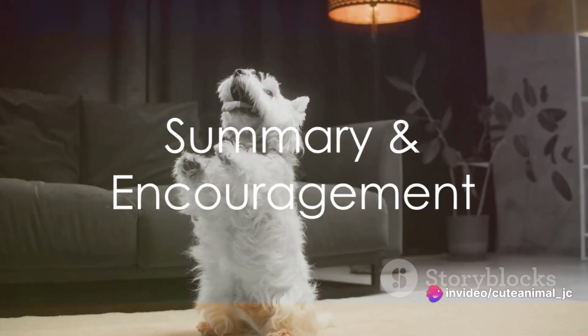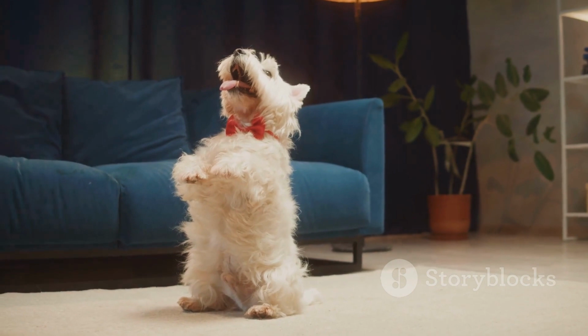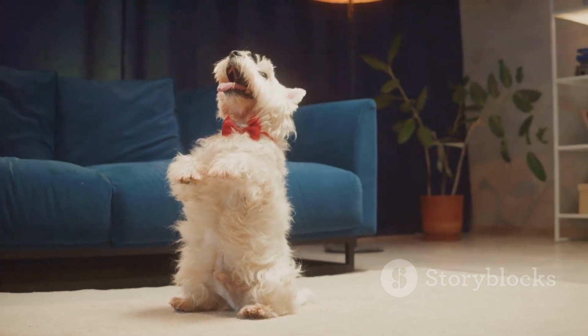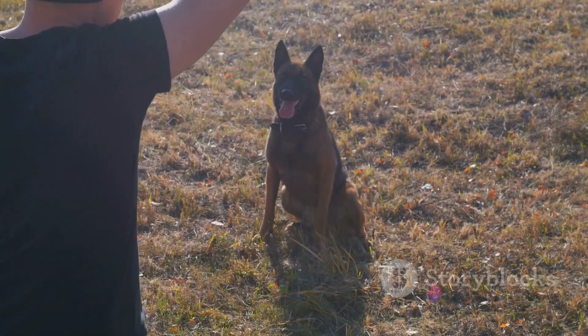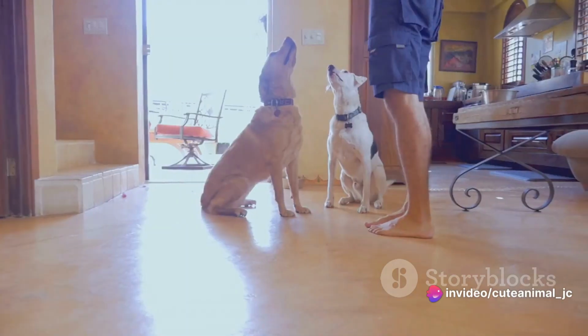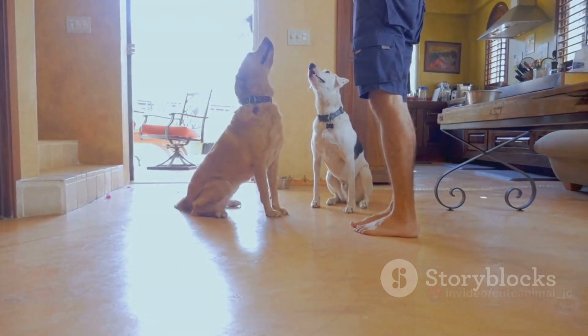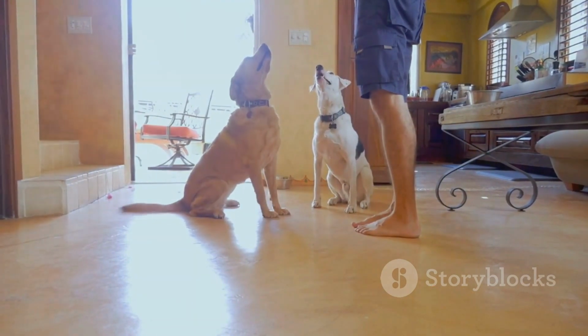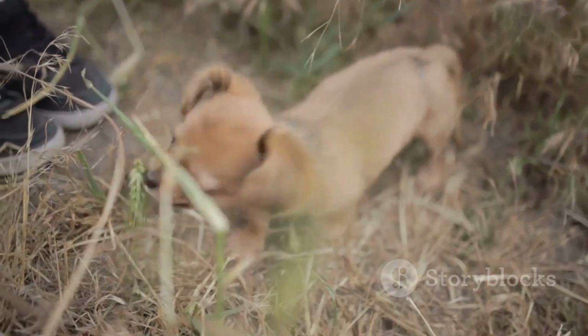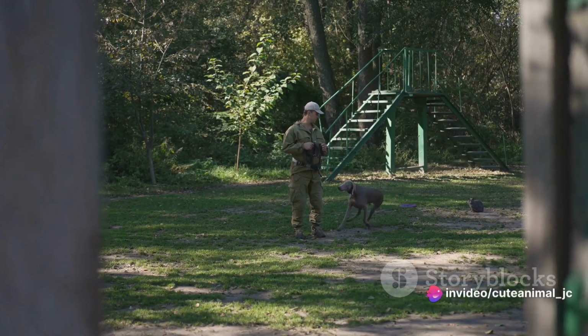Training a puppy isn't always easy, but it's absolutely worth it. We've journeyed through the basics of puppy training together, starting with simple commands, progressing to sit, stay, and come. Each of these steps is a building block, a foundation for a well-behaved and happy pup. Remember, patience is your best friend during this process. It's completely normal for your puppy to take some time to master these commands. After all, they're still learning about the world around them.